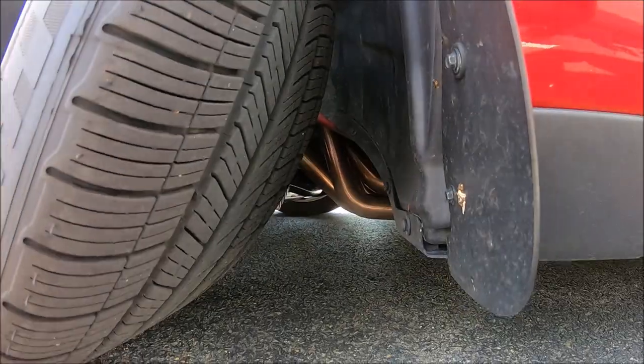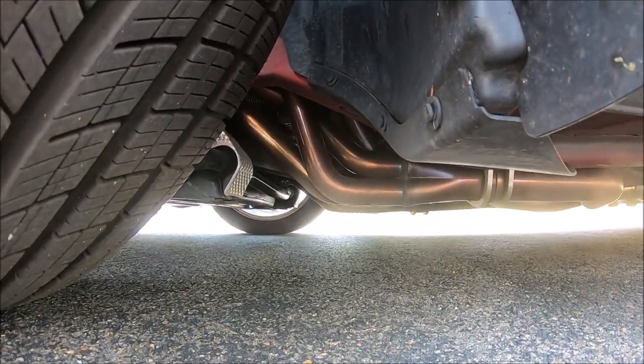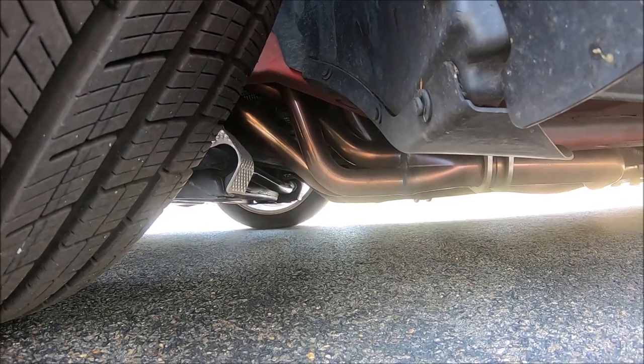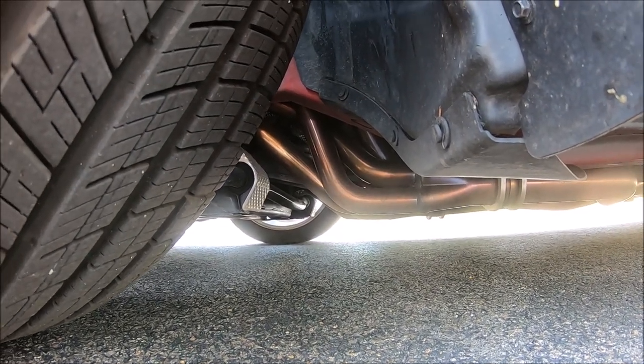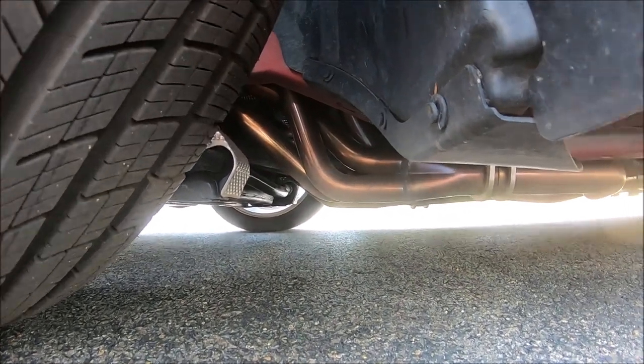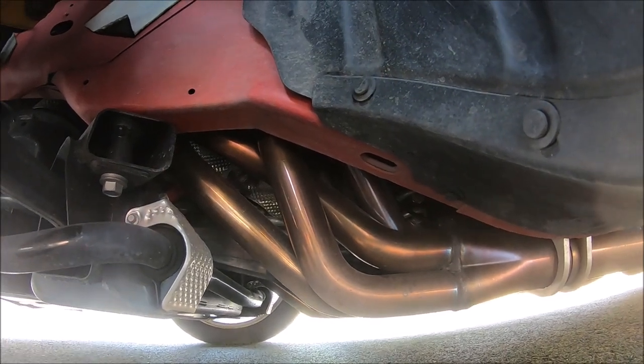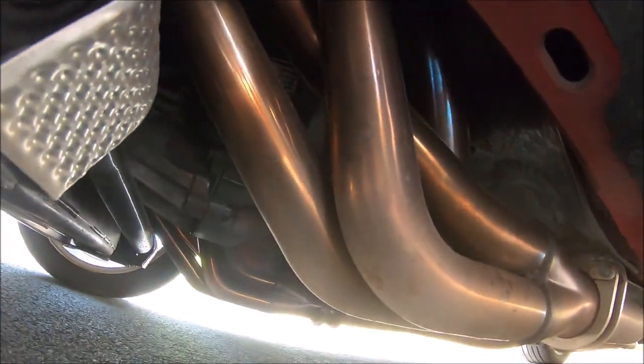So back to the headers here, you guys can see kind of how low they stick down to the ground. That's the reason why I've been scraping a lot more on speed bumps and stuff like that when I'm driving this car with these headers versus the stock headers. Not sure if you guys will be able to see, but there definitely are some scratches on the headers right now. You guys can see that at all.